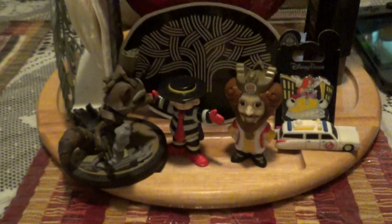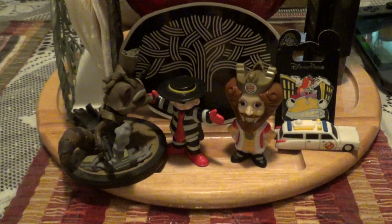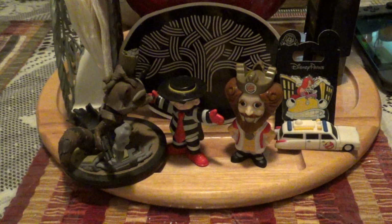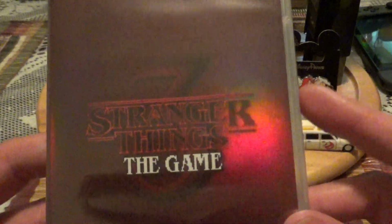waster type of game. Now the next one, another game I've been looking for forever. This one they made a limited run, a limited release of this game, but then I knew that at one point finally they were gonna release this one at Best Buy, and they did, and that is Stranger Things 3, the game.